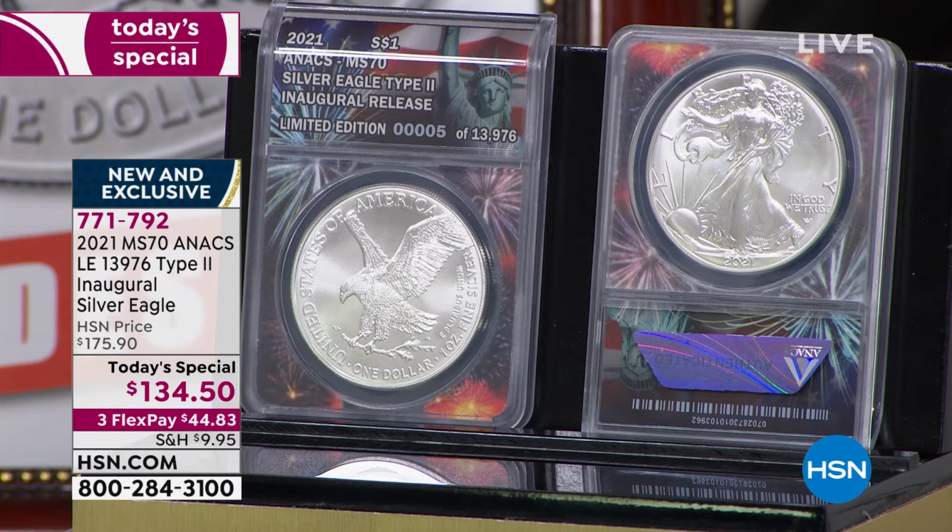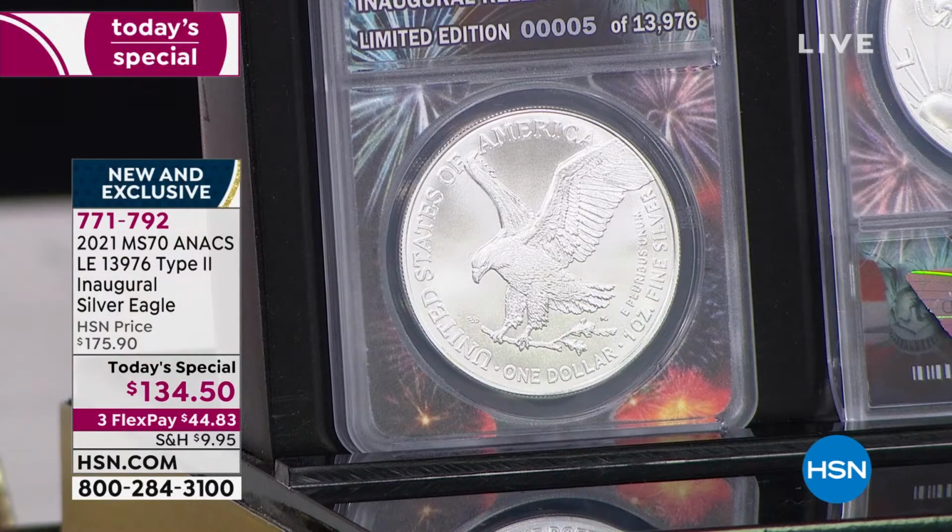We've got the coins. We have the availability. Beware of counterfeits. Beware of people just trying to get your money that have no intention of delivering coins. We've got the coin. We've got the 44 years of HSN to back that up. My 20 years here, so that when you buy this coin, you know that you get it. That's absolutely, positively crucial.